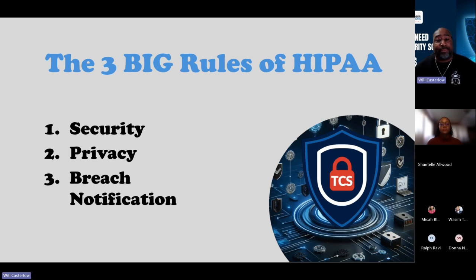First, we have the security rule. Think of this rule as a hospital's infection control protocol. But instead of protecting against germs, it protects electronic protected health information, known as ePHI. Just as infection control prevents disease from spreading, the HIPAA security rule prevents unauthorized access to sensitive health data.